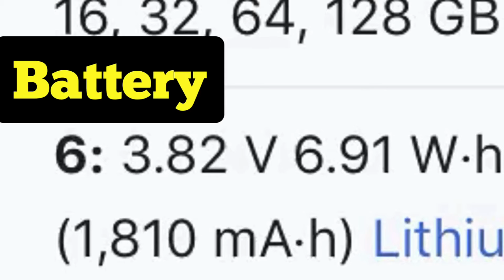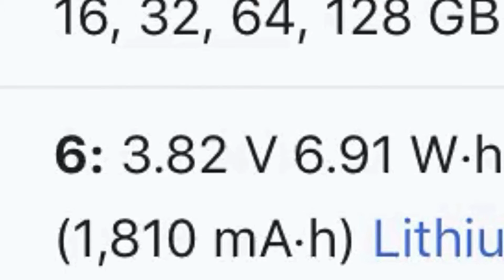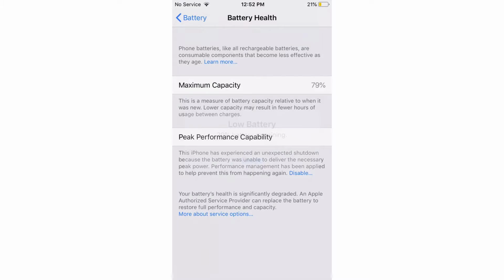The battery life on the iPhone 6 isn't great. I mean, it isn't even usable. Its 1810 mAh battery degraded badly over the years. I mean, mine degraded to 79%.